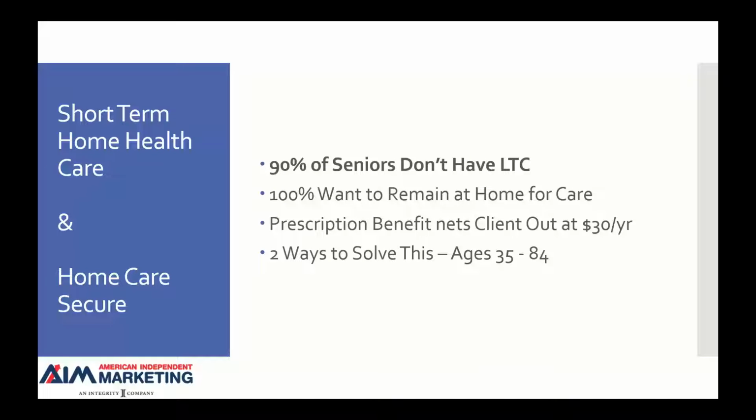Okay, now with the short-term home health care, this is another product that GTL has. Very big player with older clients with health issues that can't qualify for a whole lot. They have a lot of issues. It could be diabetes, could be they've had cancer, they've had surgeries and different things for certain reasons. On this app, there's only 3 questions that they have to answer to qualify.